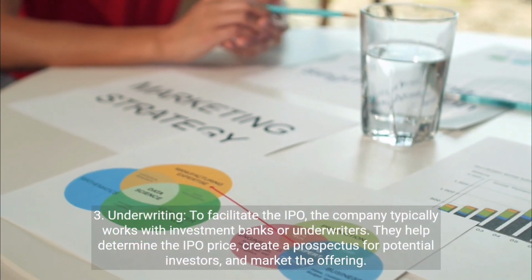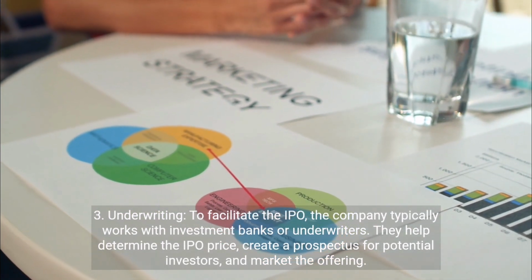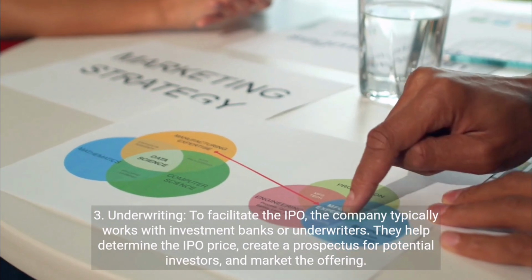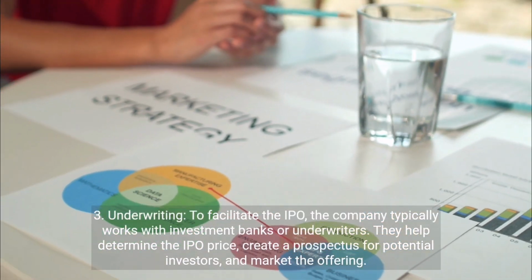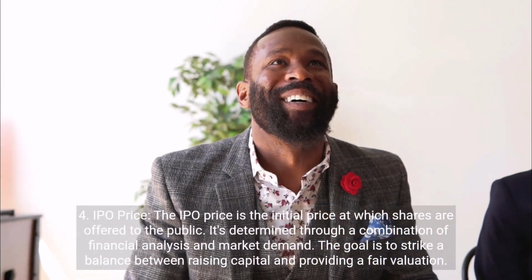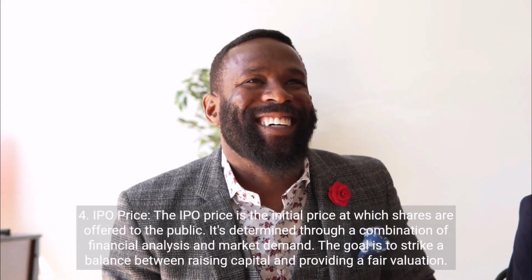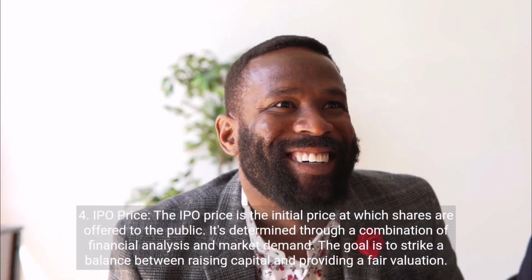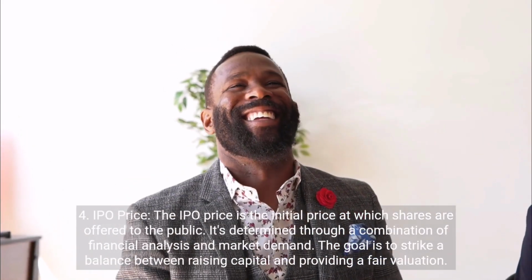3. Underwriting. To facilitate the IPO, the company typically works with investment banks or underwriters. They help determine the IPO price, create a prospectus for potential investors, and market the offering. 4. IPO price. The IPO price is the initial price at which shares are offered to the public. It's determined through a combination of financial analysis and market demand. The goal is to strike a balance between raising capital and providing a fair valuation.